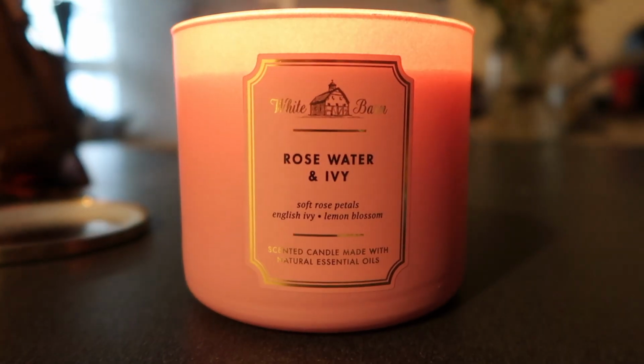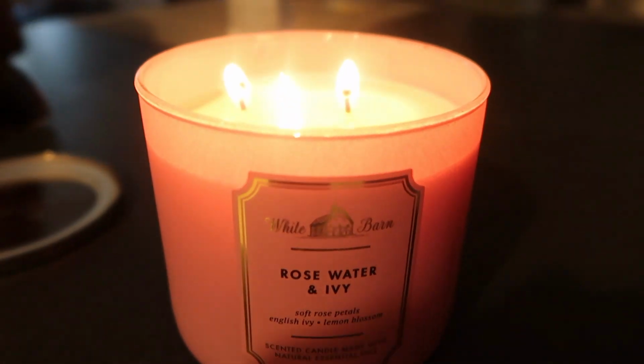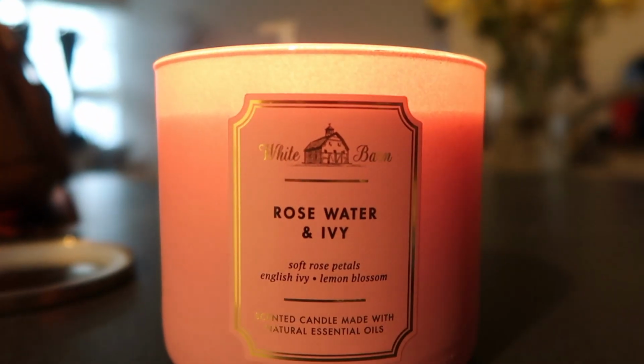And I want to show you guys the new candle that I'm burning. So I just started burning the rose water and ivy candle from Bath & Body Works. And it smells so good.